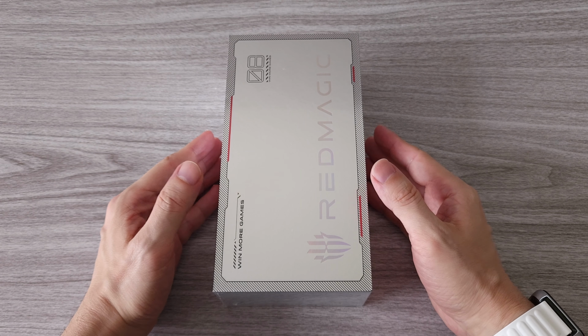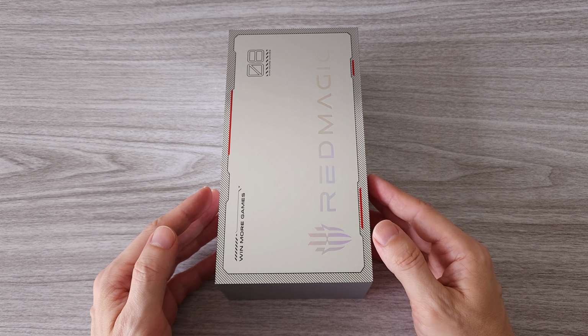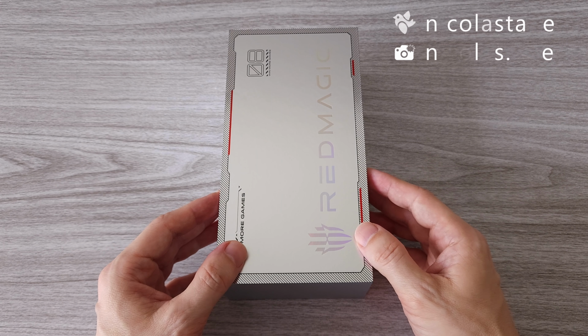What's up guys, today we have a very exciting new phone in front of us, the new RedMagic 8 Pro Titanium Transparent Edition, the global version. I think this is the best looking smartphone that RedMagic has ever produced, you will see why.